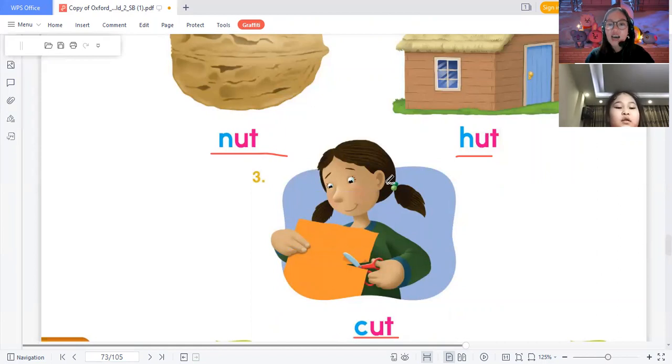Cut. Yes, like cut papers. But you can't cut a pencil. You can't. Okay, that's right. Oh, careful. Yes, exactly. That's the action of cut. Okay, very good. All right, so I think we're done with the words.